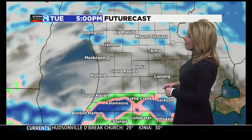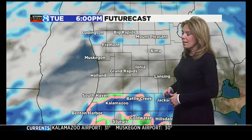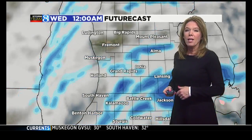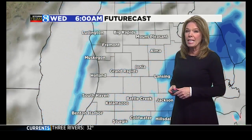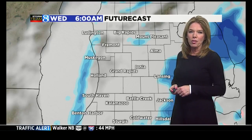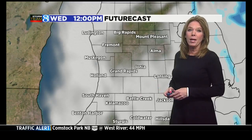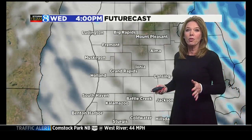By 5 or 6 o'clock this evening, areas from Kalamazoo, Battle Creek off to the south will likely see that mixed bag of precipitation. Won't be looking at any real significant additional accumulation of snow, maybe another inch or so, but at this point it looks as though that clears out overnight tonight into early tomorrow morning, and then during the day tomorrow I do think most areas will see several dry hours.